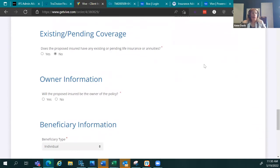Again, when we first entered this quote, it asked if we were going to be having a replacement, and in this case we are not, so it says no, they're not going to be replacing any existing coverage. Owner information, like I said, can sometimes not be the proposed insured, but in this case we are going to have the owner be the proposed insured.